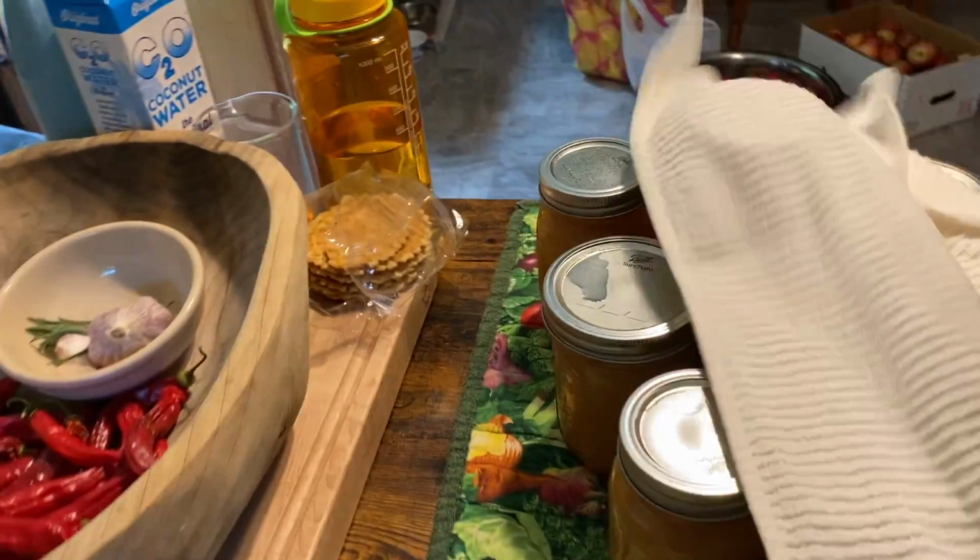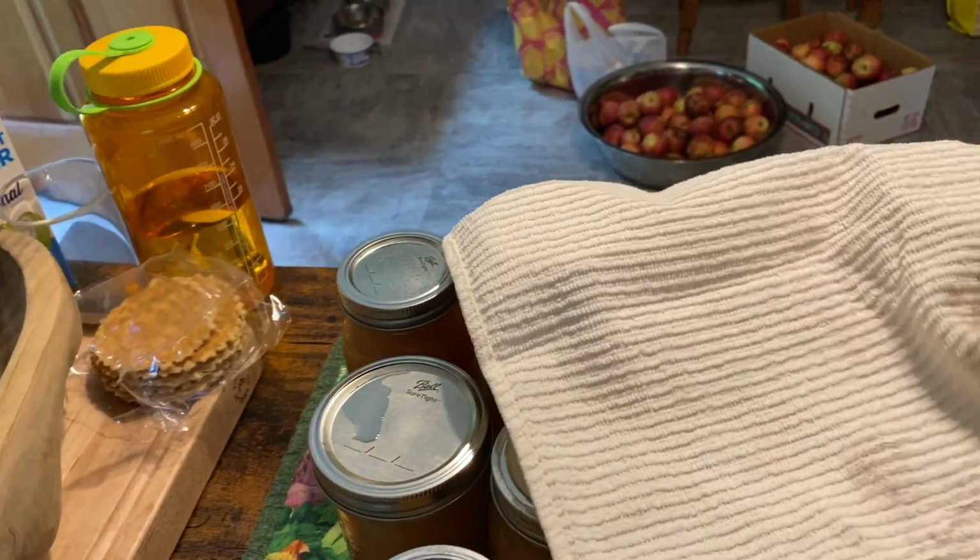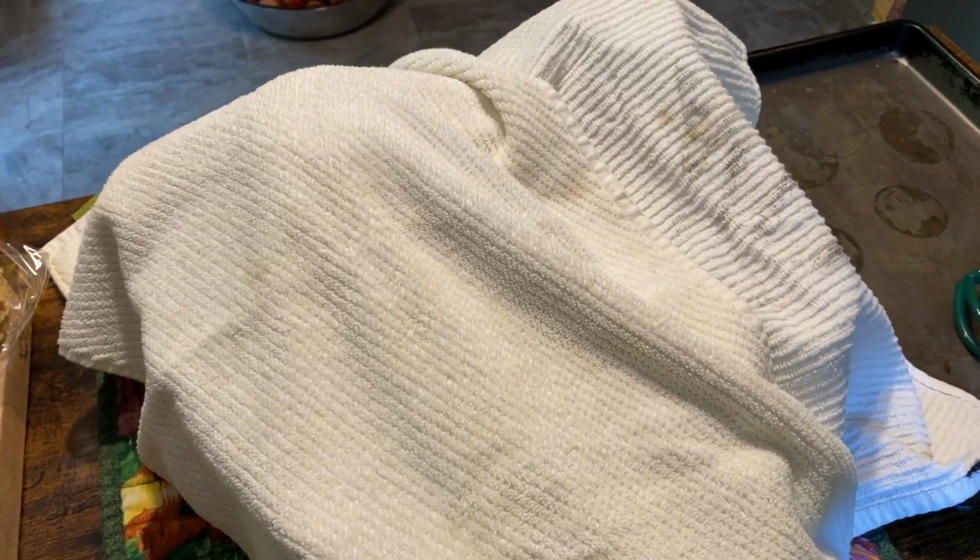Need to get another towel. Got this towel, but I'll get another one there. All right, this applesauce is a wrap.